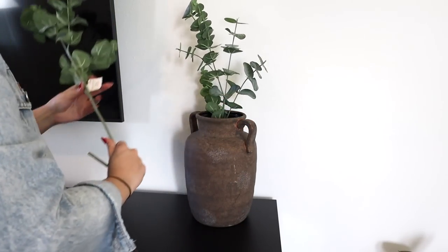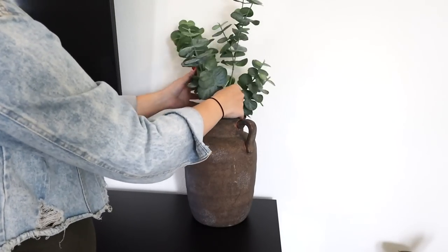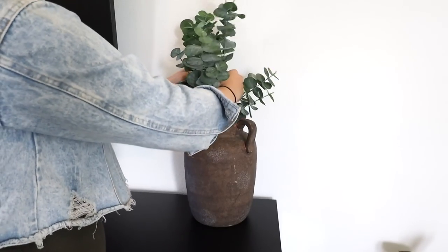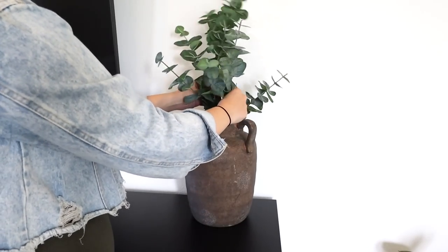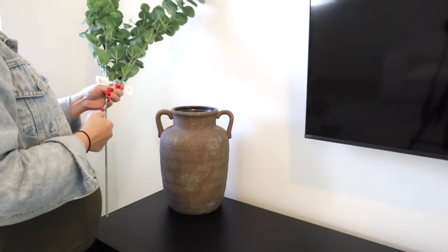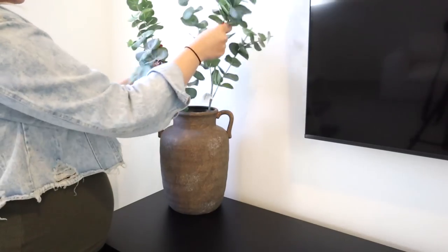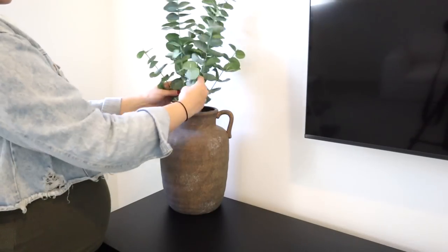To add a little bit of life into them, I am adding these faux eucalyptus stems. These are from Hearth and Hand from Target, but I am going to pick up some real dried eucalyptus just to have more of a real element. And I want the smell because I know that they just smell so, so good. So I am looking to pick those up next time I'm at Trader Joe's or Hobby Lobby, whichever one I get to first. But that is what we did for the two sides of the TV.